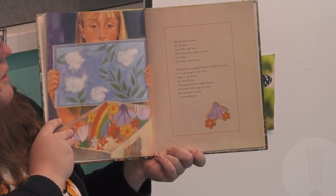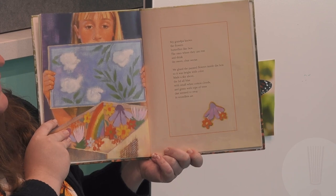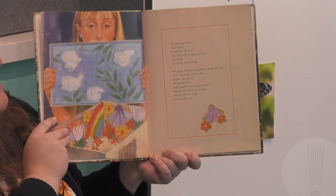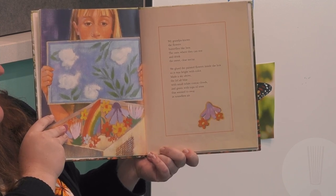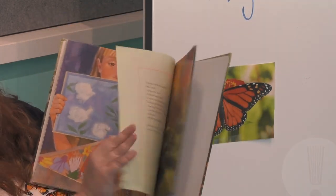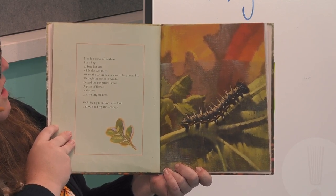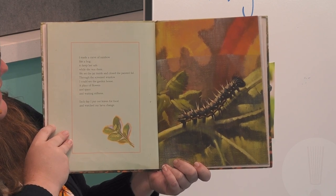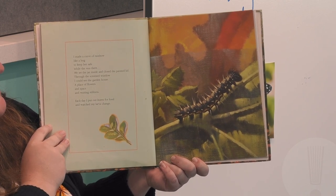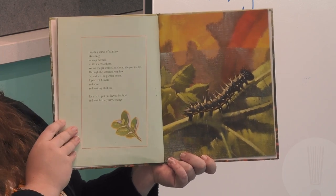My grandpa knows the flowers butterflies like best, the ones where they can rest and drink the sweet, clear nectar. We glued the painted flowers inside the box so it was bright with color, made a sky above, the lid all blue with small white cotton clouds and green with tops of trees that seemed to sway in soundless air. I made a curve of rainbow like a hug to keep her safe while she was there. We set the jar inside and closed the painted lid. Through the screened window, I could see the garden house, a place of flowers and space and waiting stillness. Each day, I put out leaves for food and watched my larva change.